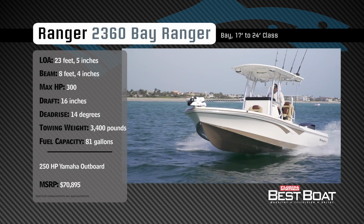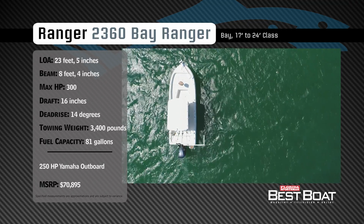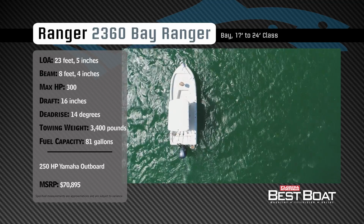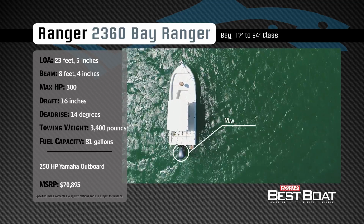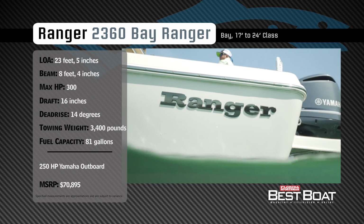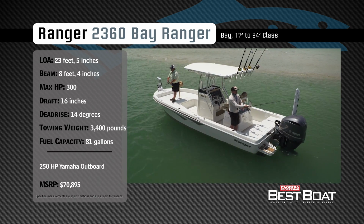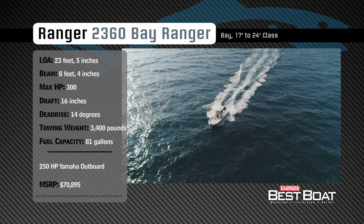Representing the 17 to 24 foot class in the bay boat category, the Ranger 2360 Bay Ranger has an overall length of 23 feet 5 inches, a beam of 8 feet 4 inches, and a max horsepower rating of 300. Built for a dry, comfortable ride inshore and offshore, she has a draft of 16 inches, a deadrise of 14 degrees, a dry weight of 3,400 pounds, and a fuel capacity of 81 gallons.